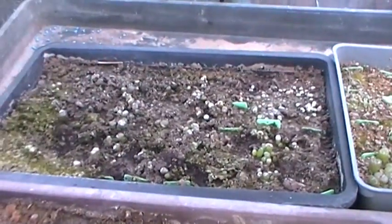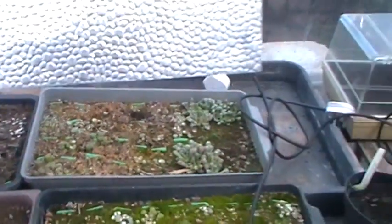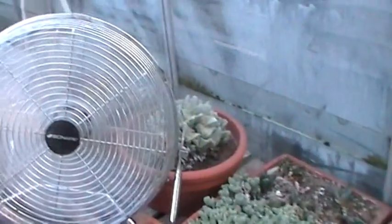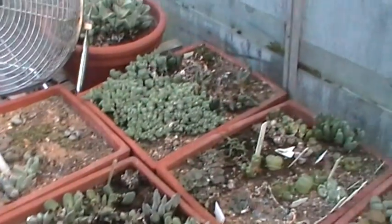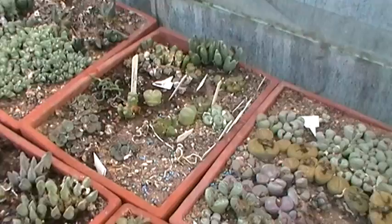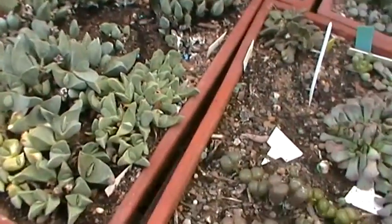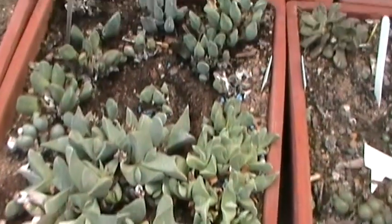These are all from seeds that have been raised. As I do say, please excuse any mess. We have a fan going just to keep the air circulating round. This cuts down on any mildew. A few of the other pans. Plants in here are numerous species of Mesembs.